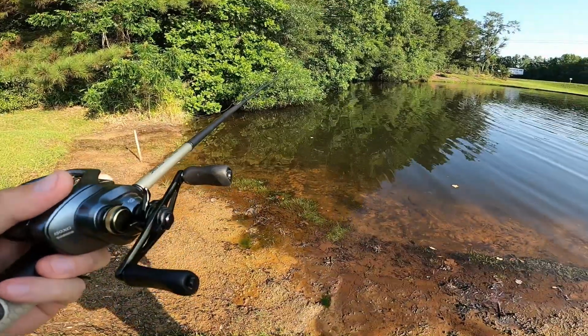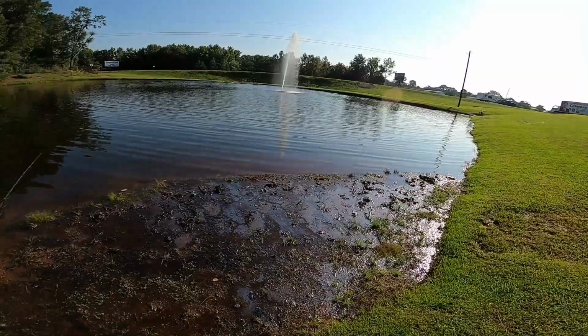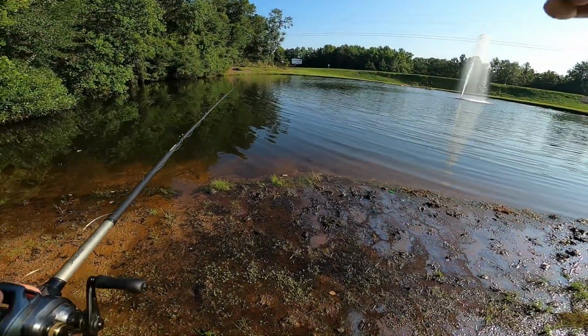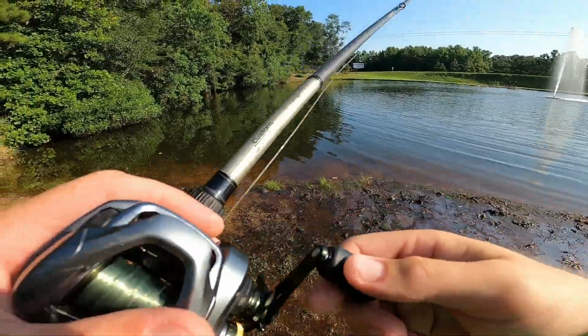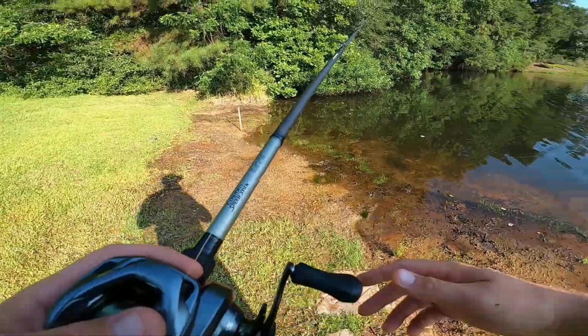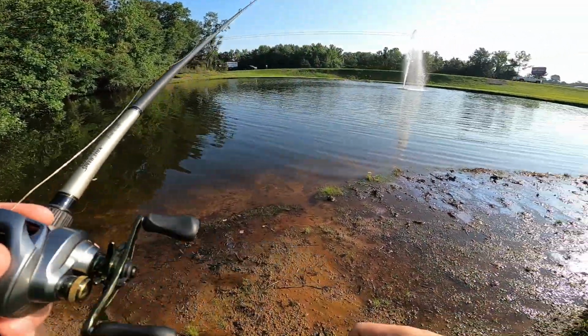That's right where I was, on the far trees out there. Uh-oh. You guys see that? That is a bobber. We've got other fishermen out here, boys. It's official. We are not the only ones anymore. Who's been coming out here fishing with a bobber? And what are they fishing for, I wonder?